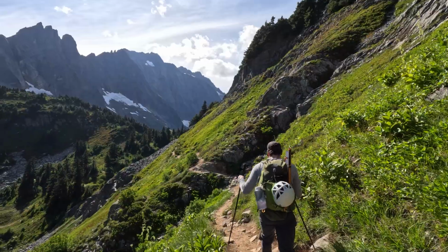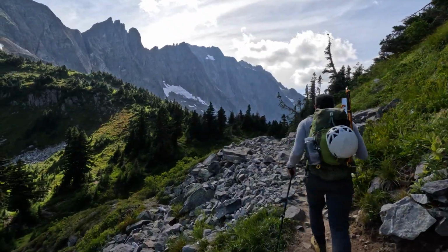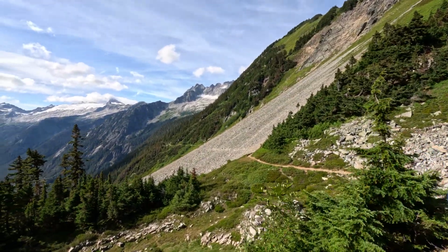The way down was much busier, with lots of people coming up and down the trail. I've never wished for a zipline more than when we saw the parking lot and still had all the switchbacks to go down.